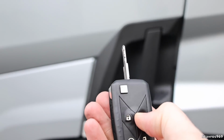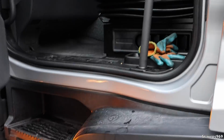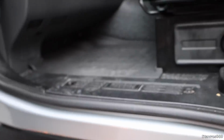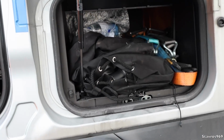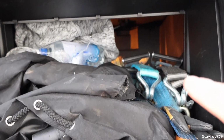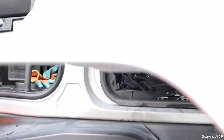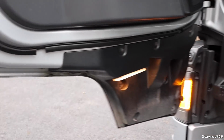We can open up the passenger door. So yeah, the opening switch there is a bit worn away on that. So let's just open it up. Now, we do have a decent size locker for the passenger side. Quite good space in that. It goes in quite deep, but the one on the driver's side is smaller for some reason.